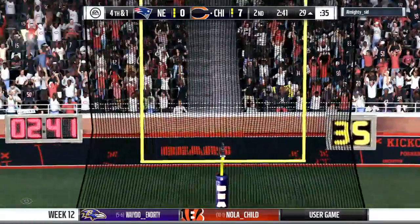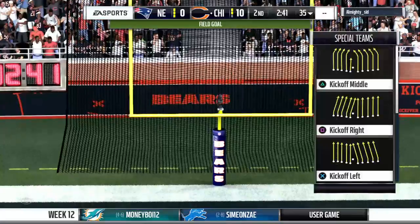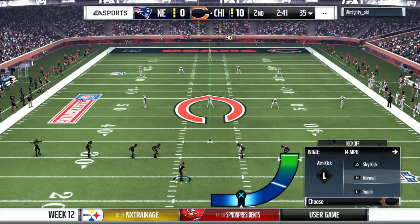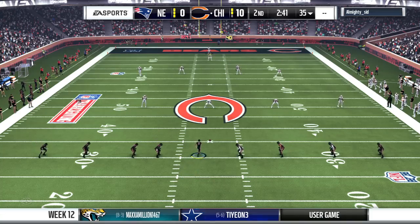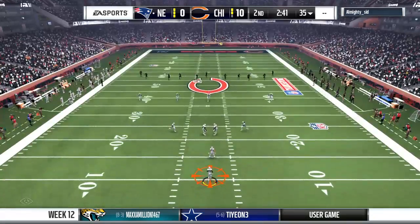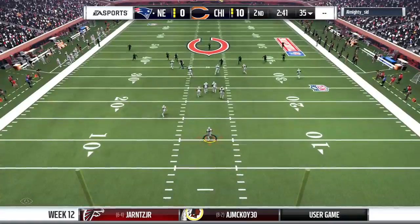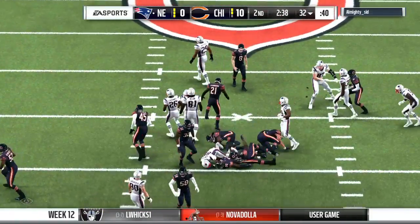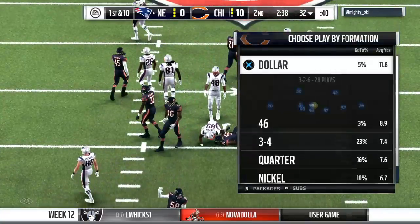And it is good. Oh, that one looked to be in trouble the whole way, but it does get over the bar. And the lead moves to 10-zip. So he splits the uprights there, and I would imagine it's nice as a kicker. Right when it leaves your foot, you know it's good. Yeah, it's kind of like a golfer that picks up his tee after a nice drive without even watching it land. Solid analogy. I like it.